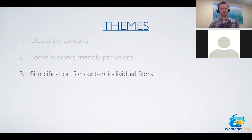So the estimates right now is there's going to be 27 million more people standardizing their deduction instead of itemizing their deduction. So that's really going to be a big shift to the landscape.